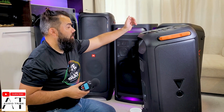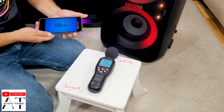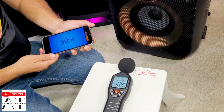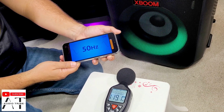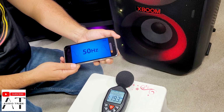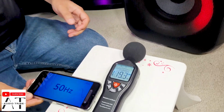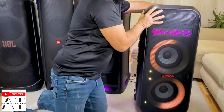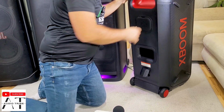Now let's go to the next with the LG XBoom XL90. On dBc. So again, 119.3 dBc. Now let's see the bass port on the back. Of course, I don't recommend you make this kind of test because the coils smell like they're burning.